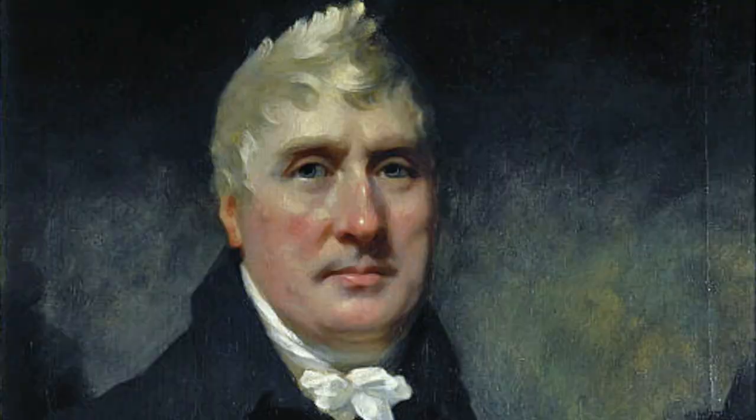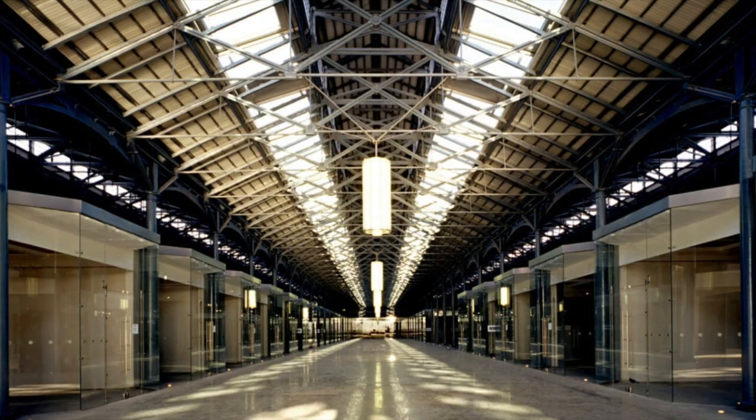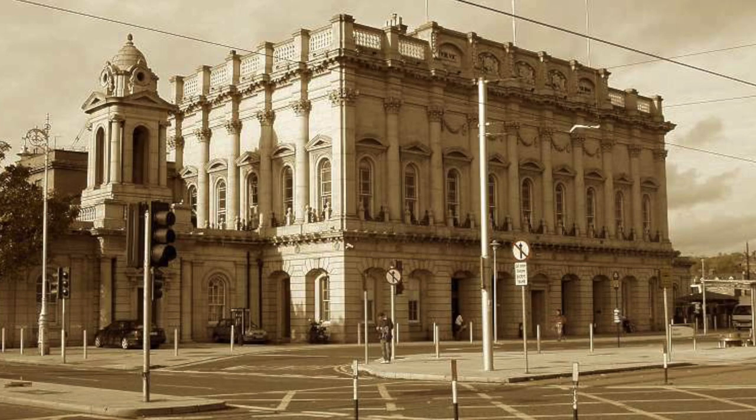When was the building built and who built it? It was built by John Rennie, a Scotsman, the most famous civil engineer of the time. It was built 200 years ago, so happy birthday to the CHQ building. Now, a lot of our visitors come in and say, what was this building? What was it used for? Was this a train station? So people think, oh, it looks like Houston Station, but Houston Station came 20 years later.